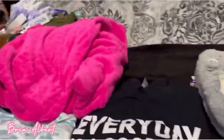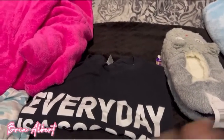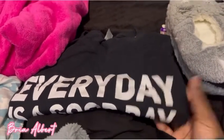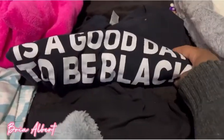So moving on, what I'm going to be wearing while I'm in the hospital, because you stay for like 2 days, so I don't want to be in my pajamas all day. So I am going to be bringing this oversized t-shirt, and it says every day is a good day to be black. You can't see the whole thing, but there it goes right there.